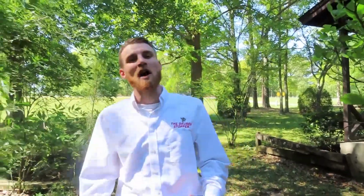We're out at a friend's house of mine today who's remodeling their house, interior and exterior. They actually reached out to me and called me because they've had some previous AC drain line issues. So they asked if we would bring our home care team out here to take a look at it and see if a Dauber Stopper would help prevent some of these.